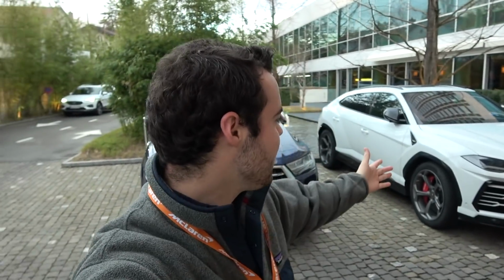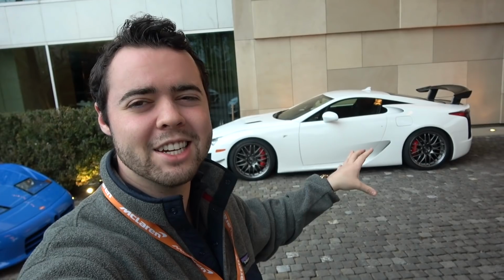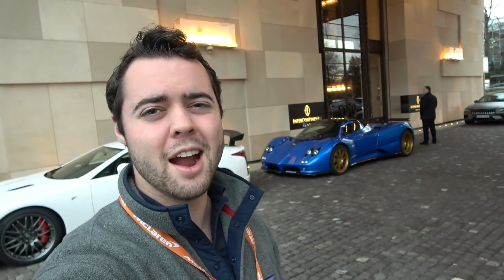But check this out. I'm at the Intercontinental Hotel, courtesy of McLaren, and look what just showed up in the lobby. We've got a beautiful Lamborghini Urus and then an incredibly rare and beautiful color EB110. You definitely don't see these very often. Then we've got Lathyrus P's Nürburgring Edition Lexus LFA and of course his Zonda over there.